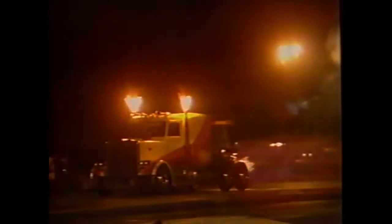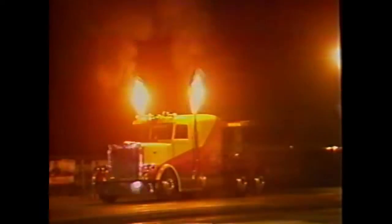The truck took 9.5 months to build. It cost $250,000 to build it. It's a stock 1984 Peterbilt cab, and the front end is special made from fiberglass. So is the sleeper that's on it. The chassis is made from about $8,000 worth of 4130 chromoly tubing.